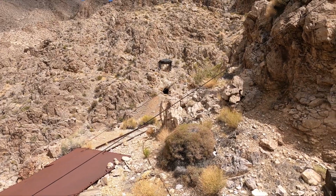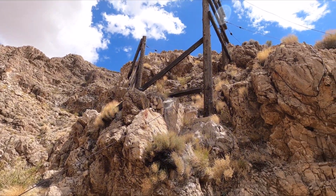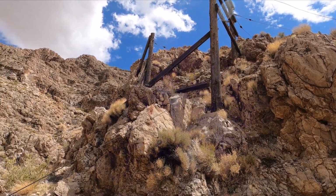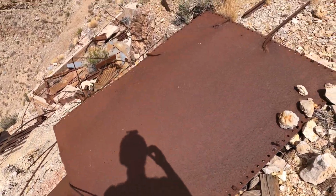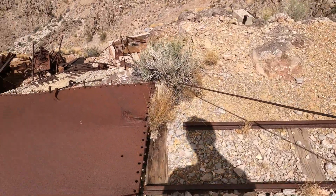Alright, so I crawled up here, and here's the top of the tram system. Looks like it doubled as probably a telegraph pole. There's a whole bunch of strain insulators up there made out of porcelain. And then looks like right here we got like a switch plate. You could see the rail leading right up to it.